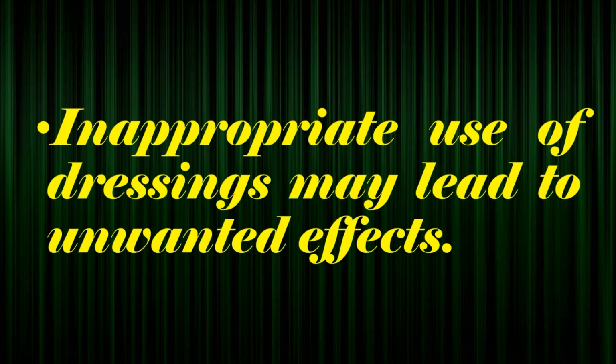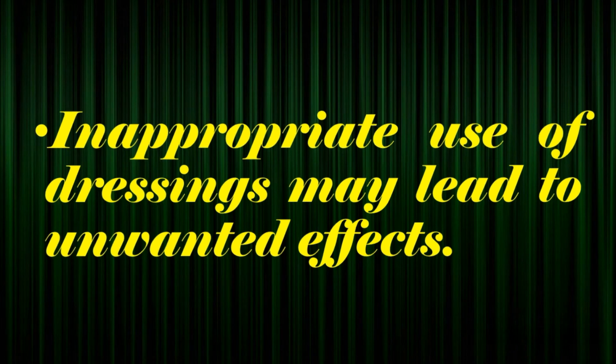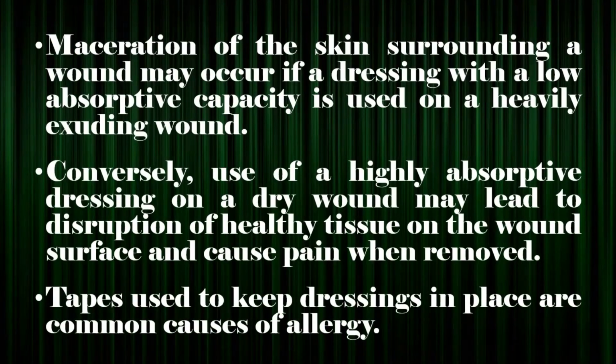Inappropriate use of dressings may lead to unwanted effects. Examples: maceration of the skin surrounding a wound may occur if a dressing with a low absorptive capacity is used on a heavily exuding wound. Conversely, use of a highly absorptive dressing on a dry wound may lead to disruption of healthy tissue on the wound surface and cause pain when removed. Tapes used to keep dressings in place are common causes of allergy.